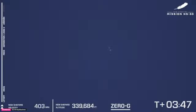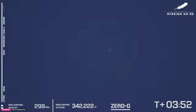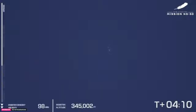We hear their reflections on the way back, but I can't imagine what they're seeing. To the loved ones on the ground, wave hello. Your loved ones are in space. And this tracking shot there, you can see both vehicles there in the middle of your screen as they reach apogee. Okay, we have apogee. We're on the way back down. We're beyond the Kármán line. What an exciting mission for a perfect 10.